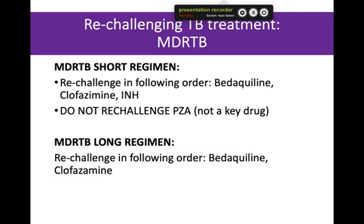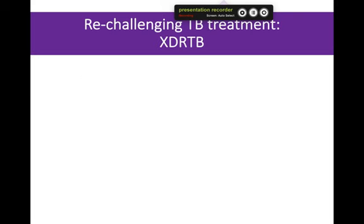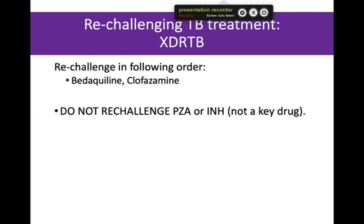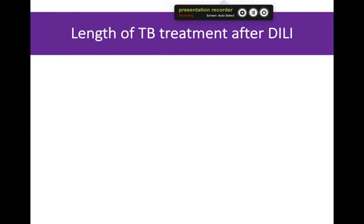We would not use it in our MDR short regimens. Long regimens, we just need to rechallenge the bedaquiline and the clofazimine. That's actually very easy. And the same with the XDR-TB. You're going to put back your bedaquiline and your clofazimine, and you will not use PZA or INH.